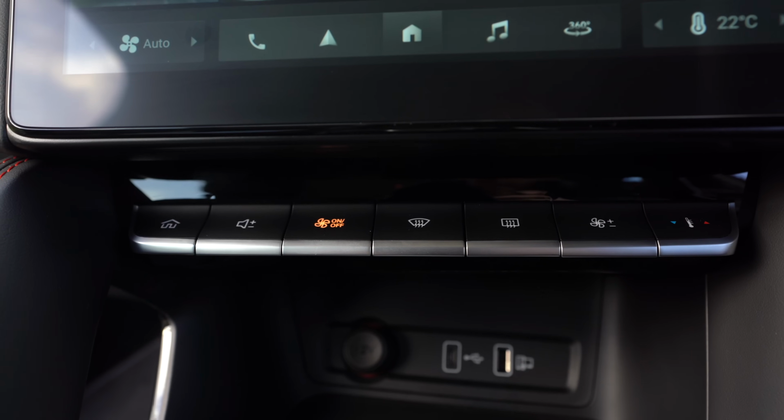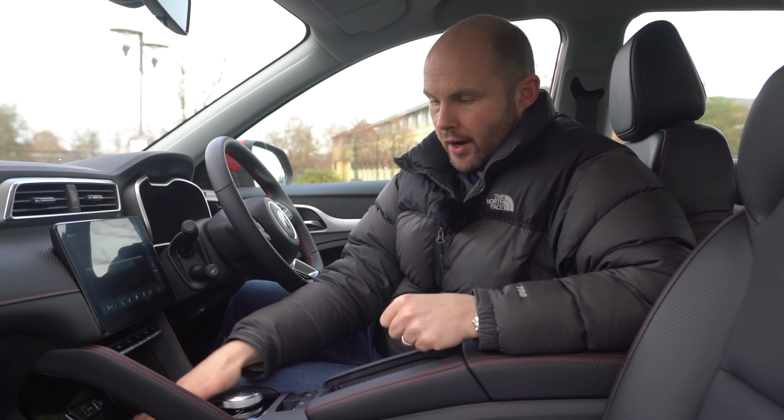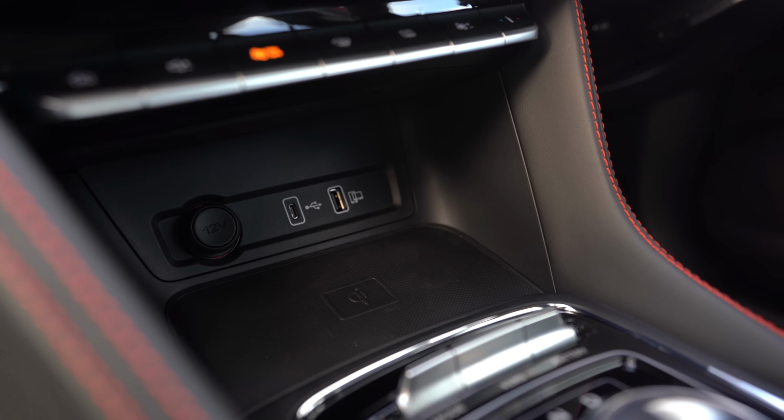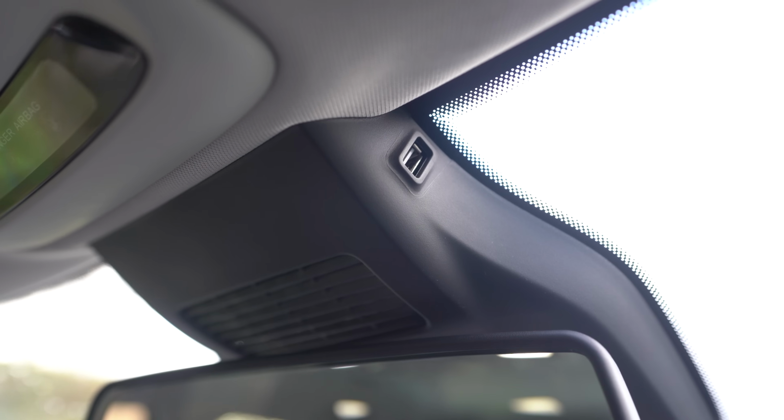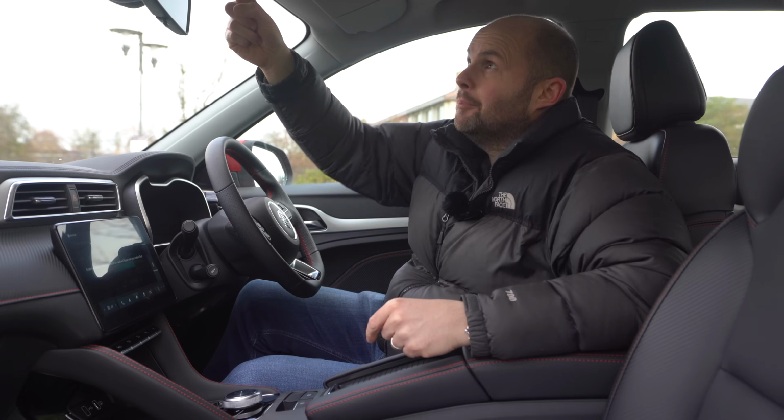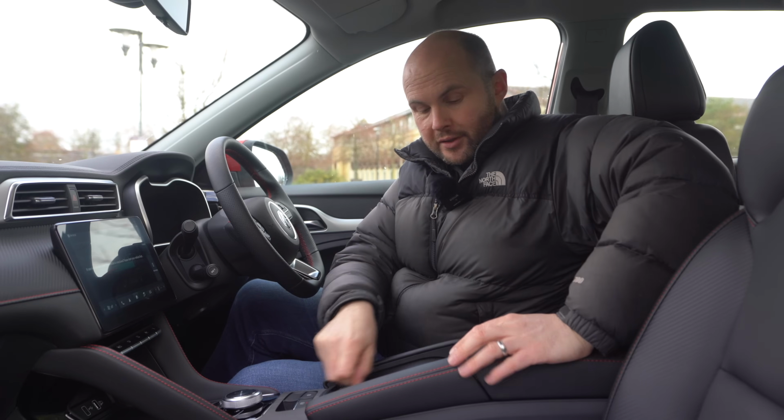Further USB-C and USB charging. There's wireless charging in the more expensive model of it. There's CarPlay, there's Android. They've gone all Skoda on us, lads. There's a USB port up here for a dash cam. Cup holders, they can be covered if you've got valuables in here.